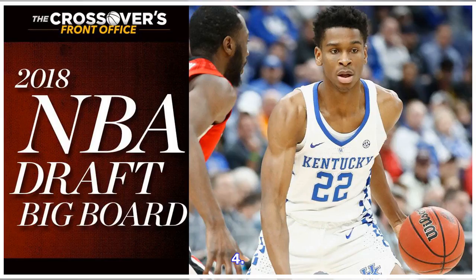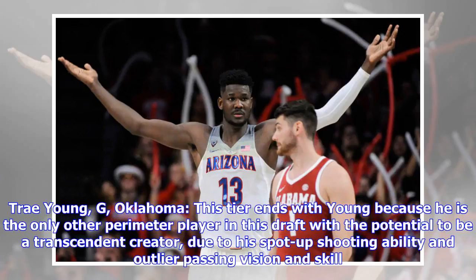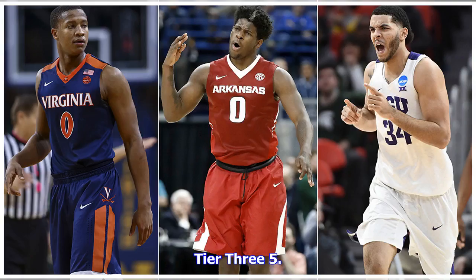4. Trae Young, G, Oklahoma. This tier ends with Young because he is the only other perimeter player in this draft with the potential to be a transcendent creator, due to his spot-up shooting ability and outlier passing vision and skill.